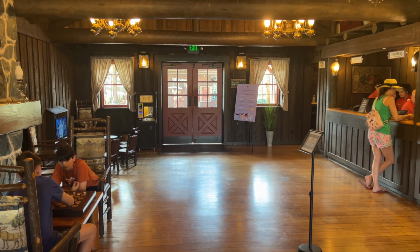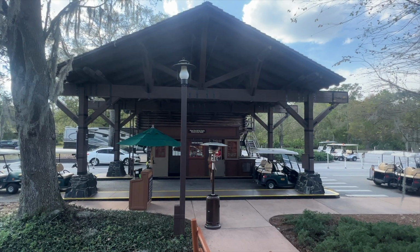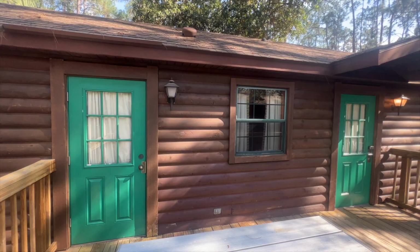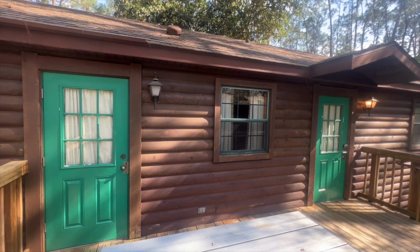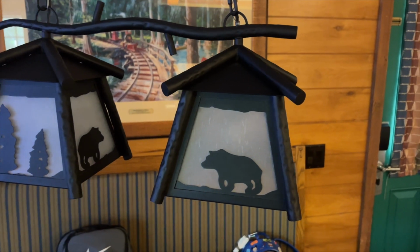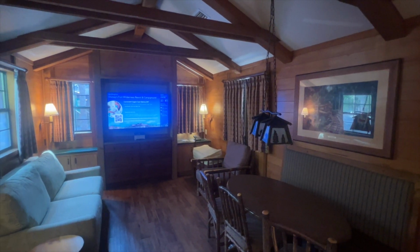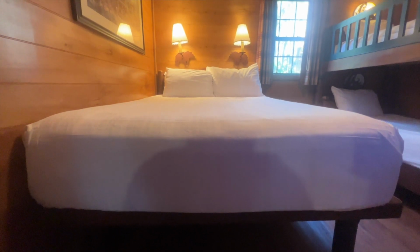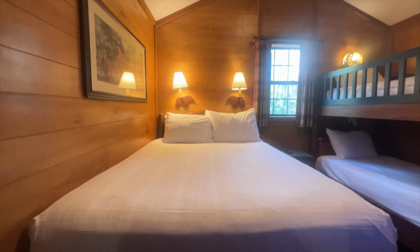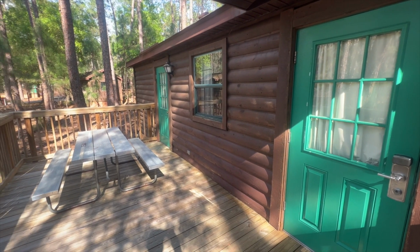Now, if you're like me and you don't have an RV, it's no problem. There are a number of places that rent them, even right here in Orlando, just outside of Disney. Or you can do what I did and book a wilderness cabin. First of all, they are very cozy inside, but they also have the ability to accommodate 6 guests. They have a living room, a kitchen with full-size appliances, a separate bedroom with a queen bed and bunk beds. But my favorite feature is the barbecue grill and the deck and picnic table outside.